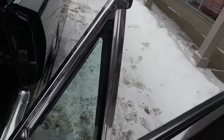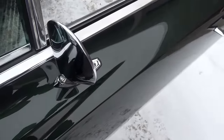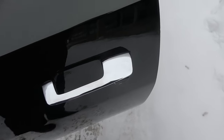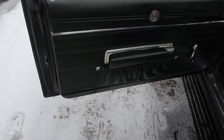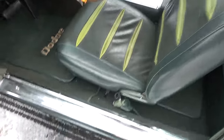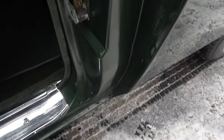Original A-pillar chrome, it's nice. You can pick it a little bit. Stainless is nice. So probably newer. First time my wife saw that, she was like, is that original? It is. C6F, I believe, is the code.